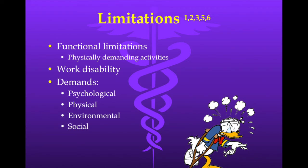Lupus is one of the leading causes of work disability in the United States. There is more than 1.5 million Americans with work disability and lupus, which covers 20% of that. It has a huge impact on individuals' employment and careers. The functional limitations are due to the multiple organ involvement, symptoms, variable activity, severity, and damage. The functional limitations that affect people with lupus the most are physically demanding activities like sitting, standing, walking, lifting, pushing, pulling, bending, etc., causing them to have a difficult time working.